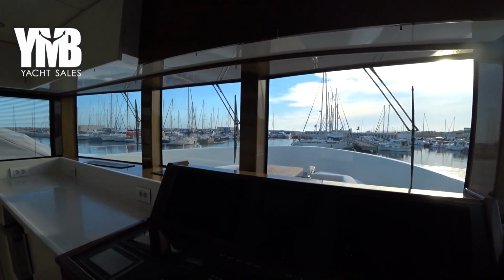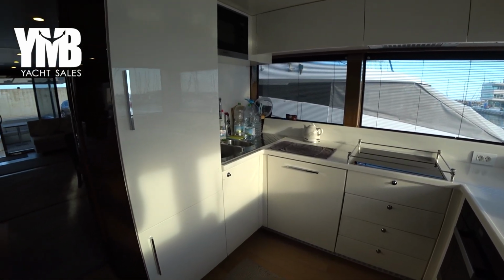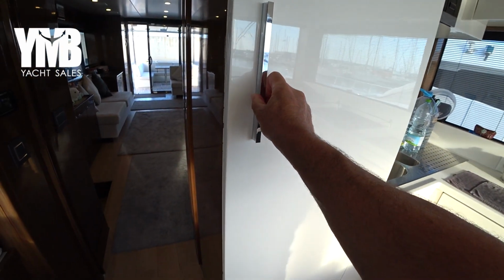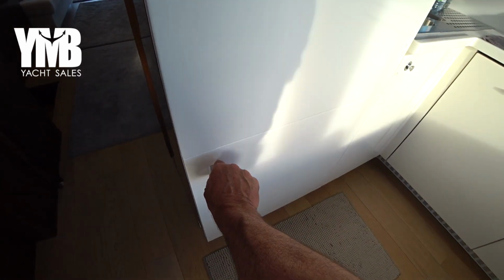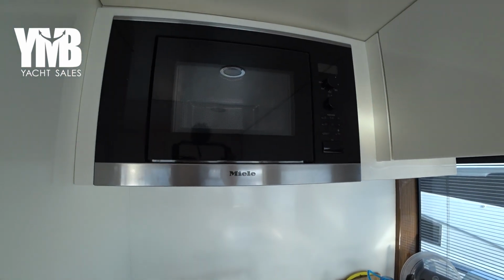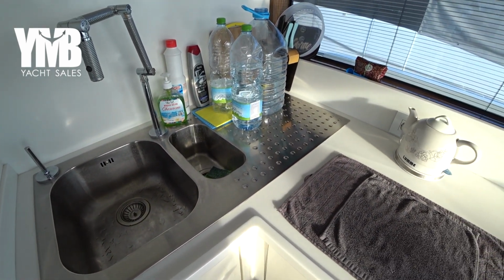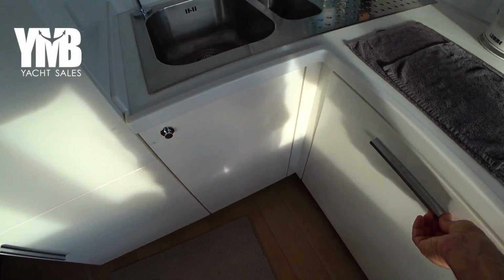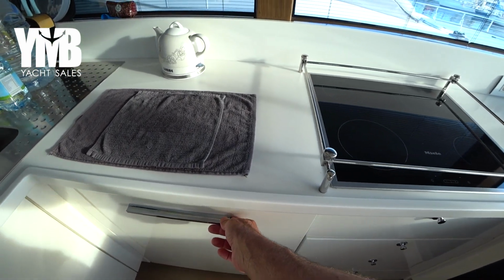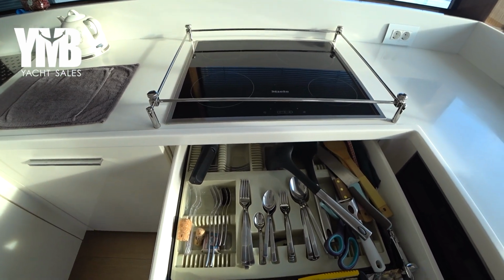So we are moving to the port side, and from here we will check the galley. Half of the pilot house space is dedicated to the galley. There is a big fridge here, and underneath there is a freezer. All the appliances on this boat are from Miele, and here is the microwave, deep sink, and another small sink, all on one stainless steel platform. Underneath here, space for the trash bin, and a dishwasher, normal domestic size, a big one. And here we have induction stoves with 4 stations and lots of storage place.